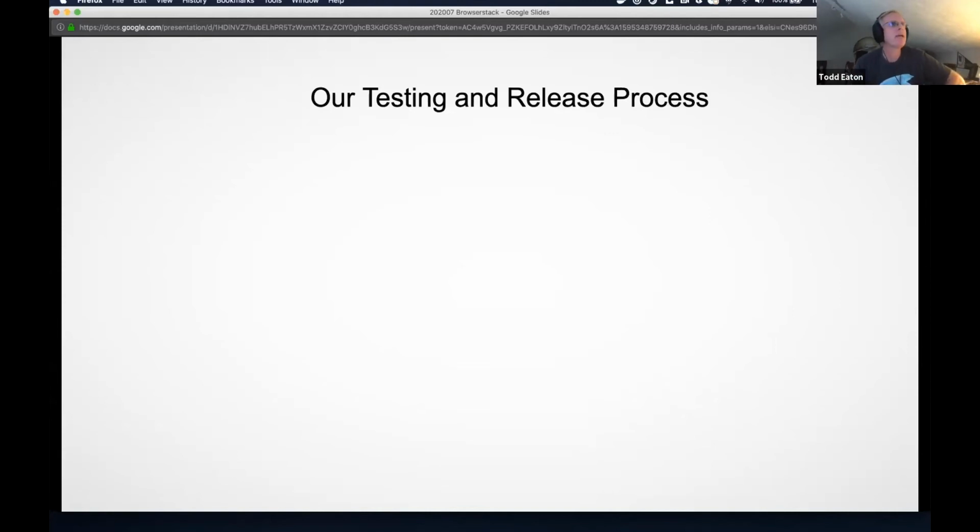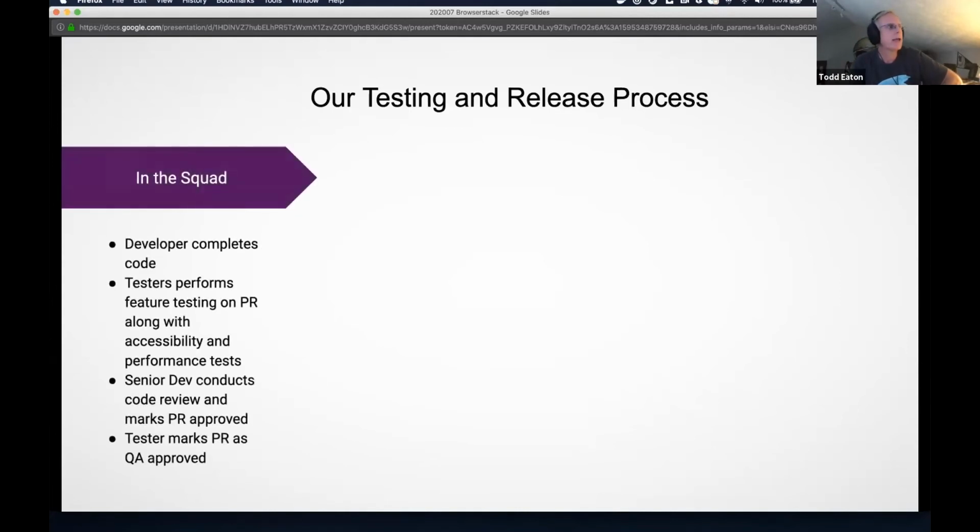It has to fit into our release process, and our release process is one of the big things I had to go through when I first came in. The other DevOps leader and myself got together and tried to come up with a plan to say, okay, this is where we're going to work on things. So in the squads, most people call them scrums, but we do the Spotify model. We have squads. The developer completes the code.